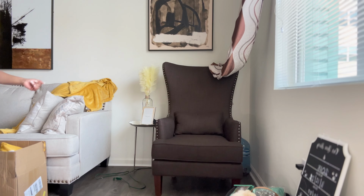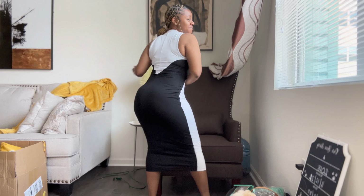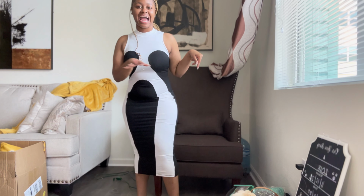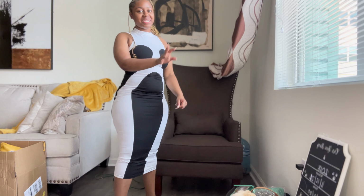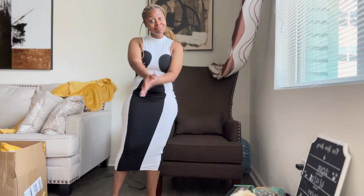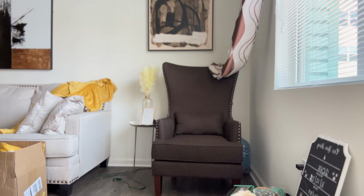Also, this one. I'm feeling myself. Let me stop. It's cute. Thank you. It's cute. 10 out of 10. Milk that cow. Let me finish trying on the last few, then we're gonna come back.